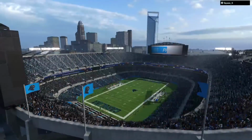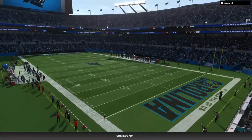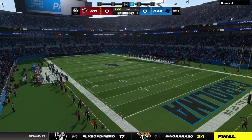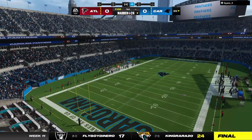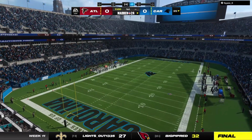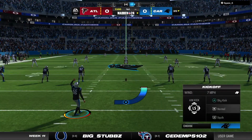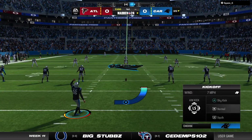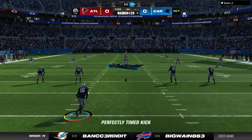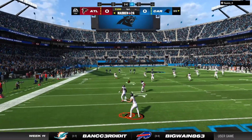EA Sports coverage of the NFL takes us to the Carolinas and Bank of America Stadium here in Uptown Charlotte. Today, we've got an interesting Week 11 matchup on tap, as it'll be the Atlanta Falcons taking on the Carolina Panthers. The NFL season has hit high gear, and off we go in Week 11 on EA Sports.